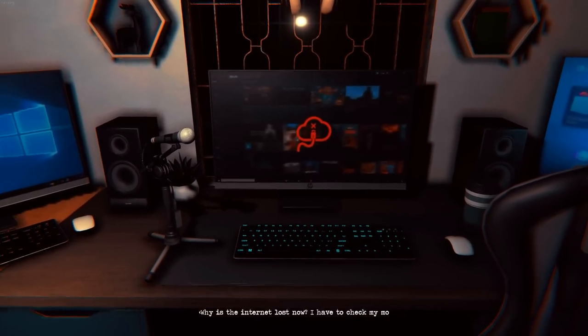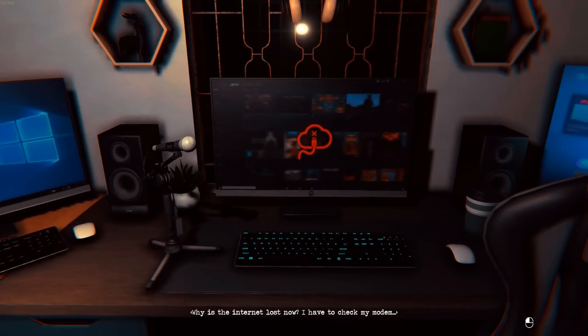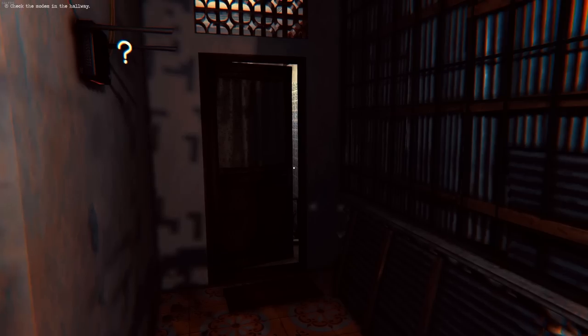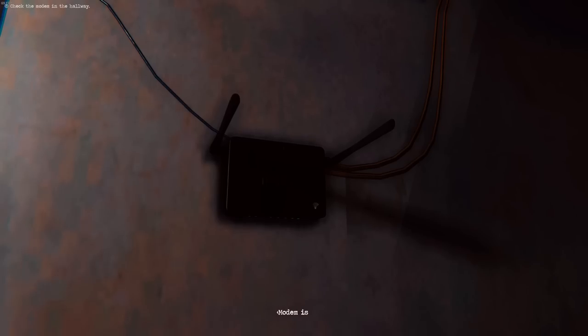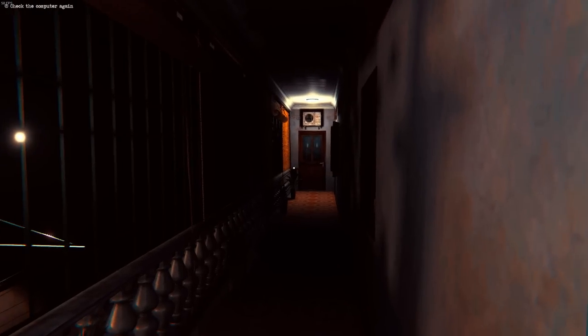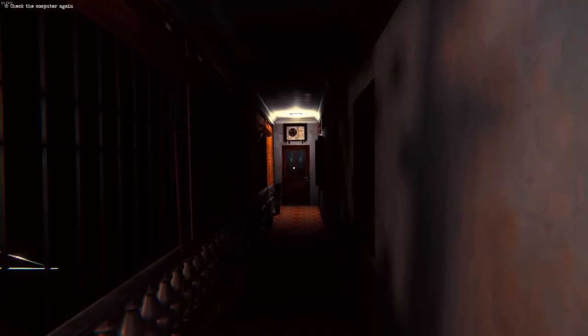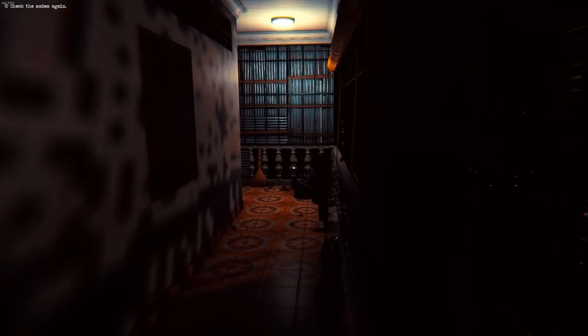How about I just play a quick game of Valorant? Why is the internet lost now? I have to check my modem. Internet issues, even here. I also keep my modem next to the bathroom. What? Is this modem from the 90s? Yo, man, he has an RTX 4090, and that's his modem. All right, let's go play some Fortnite.